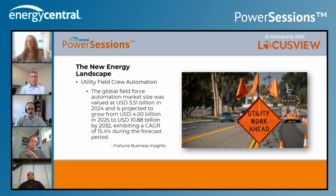Again, I alluded to looking at things from the back office to the field. The field is where a lot of this happens. This is a growth area, particularly as that new energy landscape evolves and you start to see questions like: can we have real-time updates? Are we reporting accurately? Because there are real reliability and safety issues tied to all of that work. So not only is it a growing space, it's a space where there are new tools that are going to enable utilities to improve performance, improve safety, and improve reliability in real to near real time in many cases.